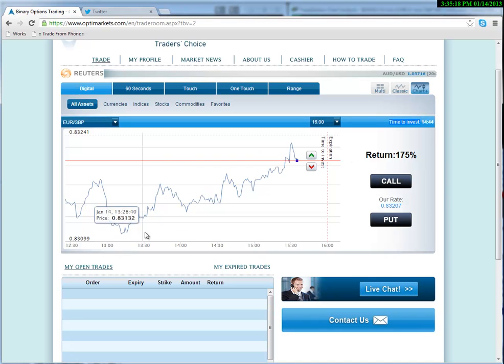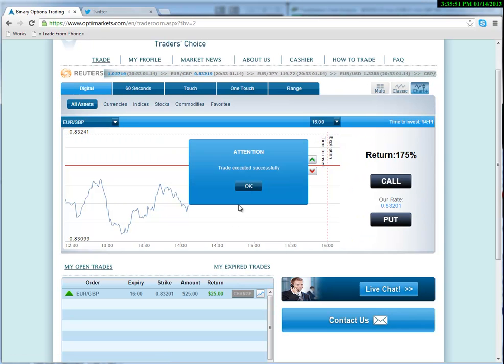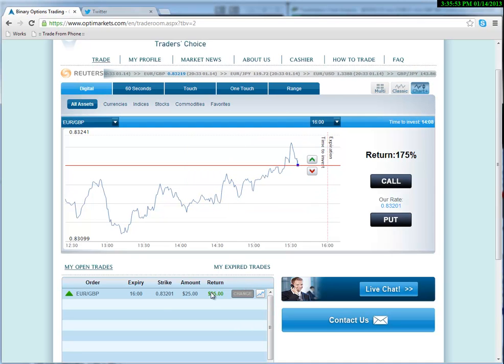I'm going to take this trade because I'm looking at an upward trend line, and I'm thinking that we're going to get a bounce here over the next half an hour. So I'm going to click call. I'm going to enter in a $25 trade, and I'm going to wait for a little bit more. I want to see the strike get to about 83.2-ish. I'm going to give it another tick or two, and then I'm going to enter the trade. There's my tick. I'm going to buy. Boom. Executed successfully that quick. My strike is 83.201. So we'll check back in a bit.